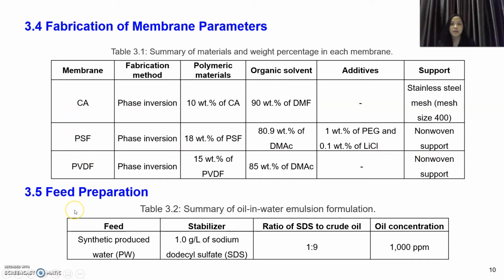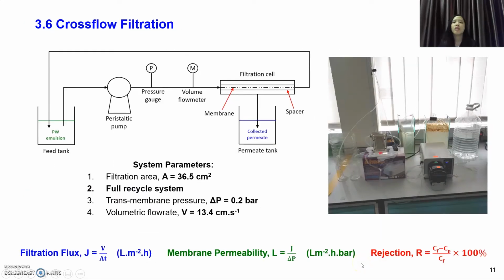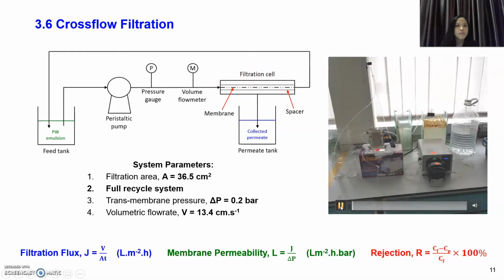This is the feed preparation. This is the parameter in order to prepare the synthetic produced water. Crossflow filtration. So we will be testing our membrane in this filtration cell. I will play a video here.